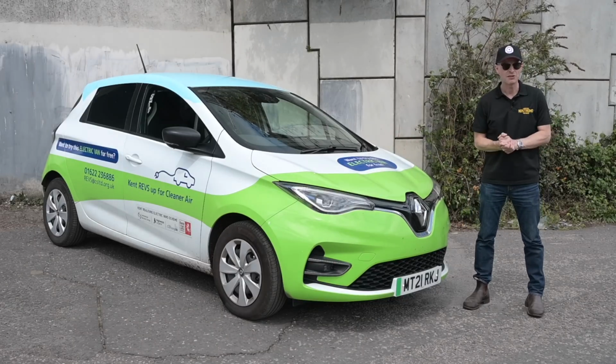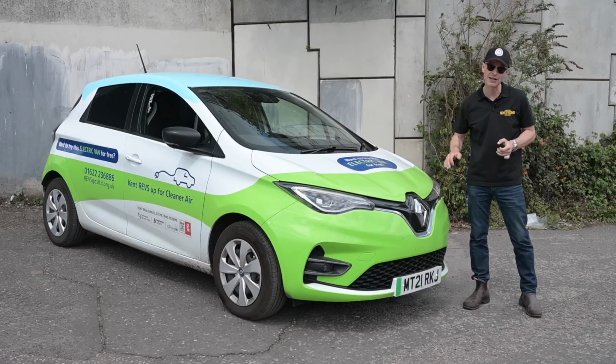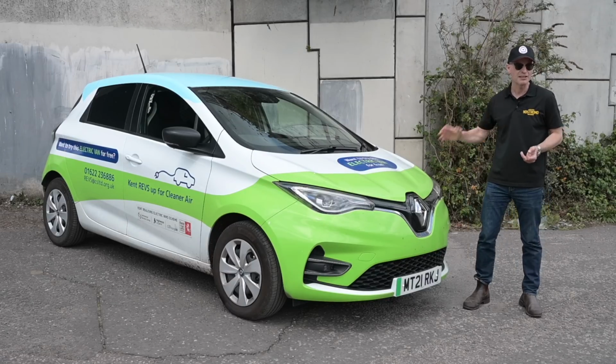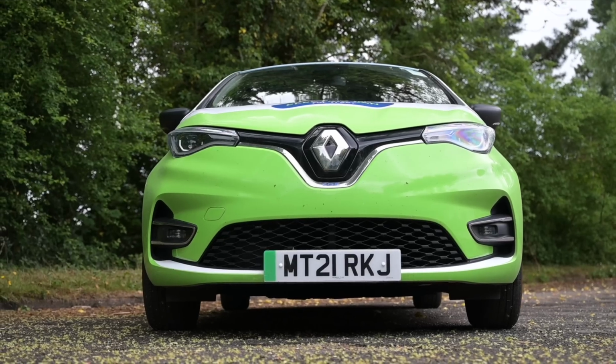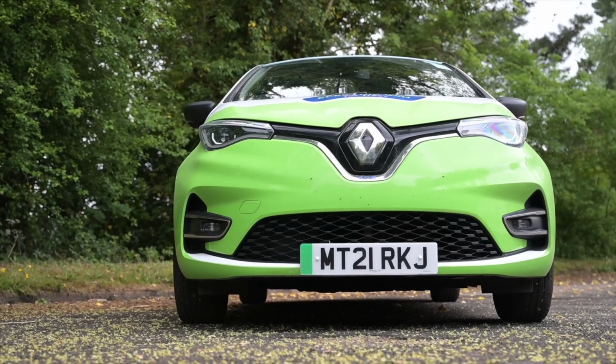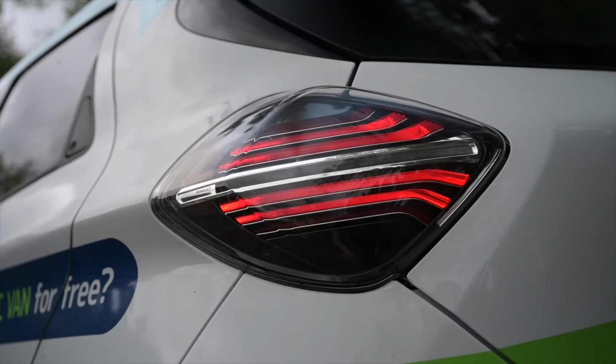In reality, when I've been doing full charges to 100%, I have seen up to 248 miles and down to 201. So it really is very variable, depending on how well you've driven it recently and what the temperature is like and all kinds of other factors. So it's not like you stick your 10 gallons of diesel in and you're going to go 500 miles. It's not as simple as that.